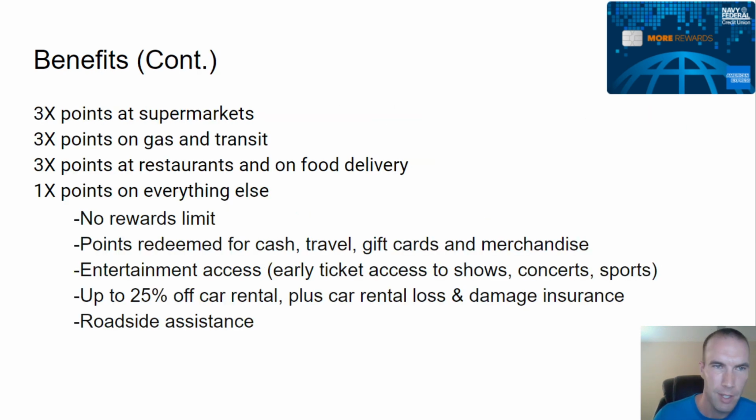Now, continuing with the benefits, you're going to get 3 times the points at supermarkets, 3 times the points on gas and transit, 3 times the points at restaurants and on food delivery, 1 point on everything else. There's no rewards limit. Points can be redeemed for cash, travel, gift cards, and merchandise. Entertainment access means you get early ticket access to shows, concerts, sporting events, up to 25% off car rental, plus car rental loss and damage insurance, and roadside assistance.